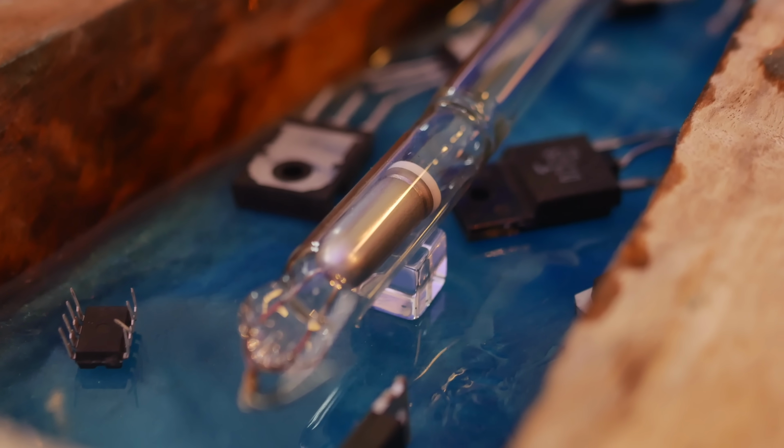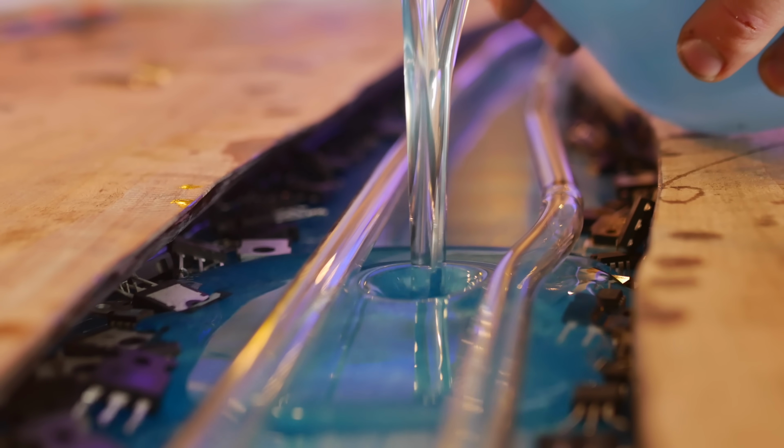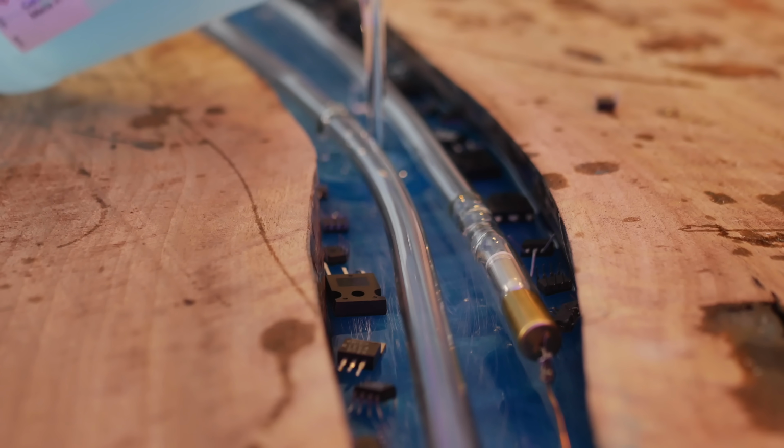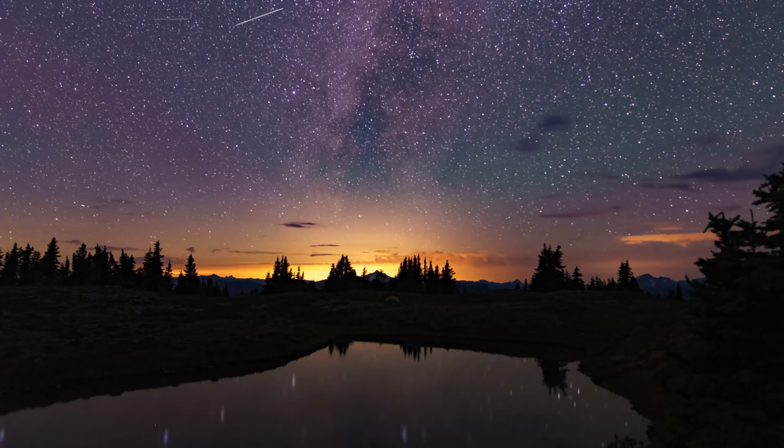Connecting the tubes to their external connections on the edge, it was time for that next resin pour. I had no issues, and it went super smoothly. At this point, my vision was definitely starting to come to life. Once I torched the surface to eliminate all the surface bubbles, the resin was left to cure for another 48 hours.